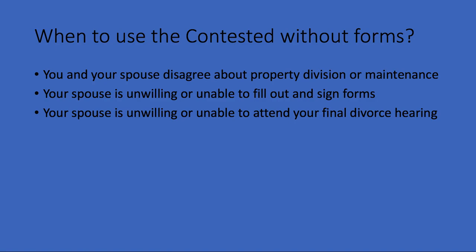If you and your spouse started jointly, so maybe you guys filled out that joint petition together, and now realize that you have some disagreements about dividing property or whether one or the other of you should receive maintenance, if that's the case, you can continue in these contested forms. If your spouse is unwilling or unable to sign forms, you'll also use the contested forms.